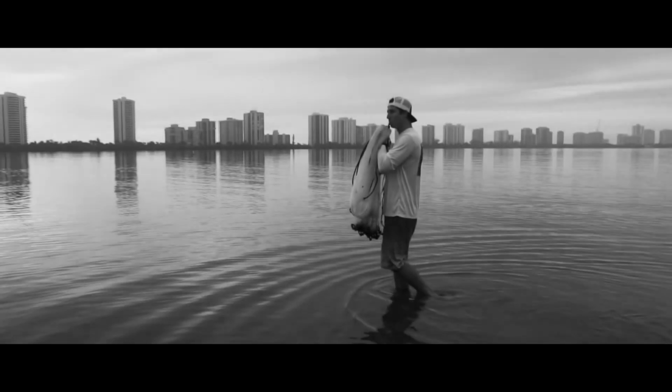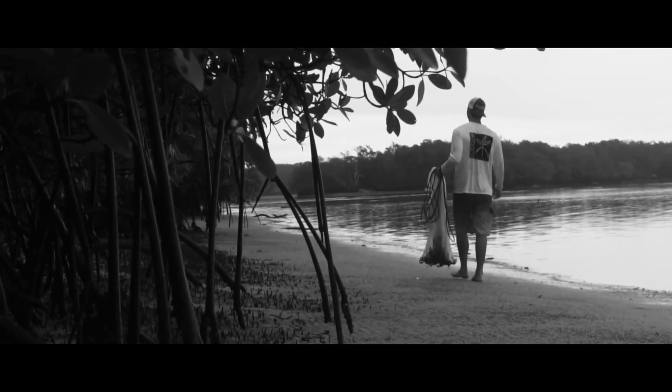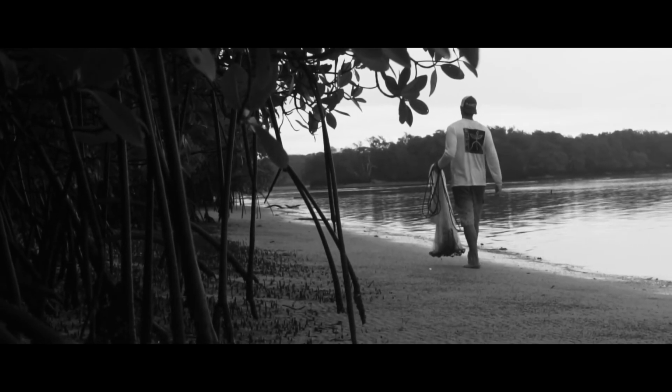Mangroves are essential for the health of our estuaries in Palm Beach County. There are two local brothers who started out a company to help preserve and conserve these natural resources. Florida. Florida is a place that I grew up. It's a place that I've had passion for the environment, for the people, and for the community.